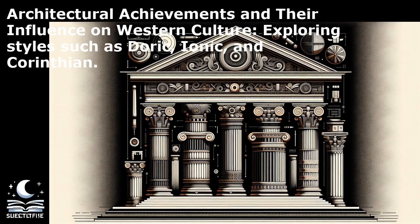When looking at the numbers, it is fascinating to note that the Parthenon in Athens, a prime example of Doric architecture, features a total of 46 outer columns, each standing at around 10 meters tall. This impressive structure, dedicated to the goddess Athena, showcases the mastery of Doric design and engineering. Another notable example of Doric architecture is the Temple of Hephaestus in Athens, also known as the Hephaestion, which boasts 34 Doric columns surrounding its exterior.